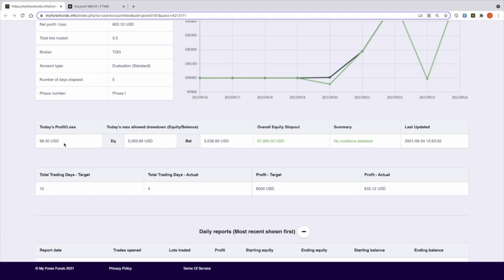Now, it's very easy to show the drawdown, max and daily. We may have certain violations around some of the trading rules. I think there are only a few that would actually be a violation on here, currently on the hedging side of things, and a few others. But because I'm not worried about too many of those, I'm just doing very, very basic trading, I can see I've got no violations detected.